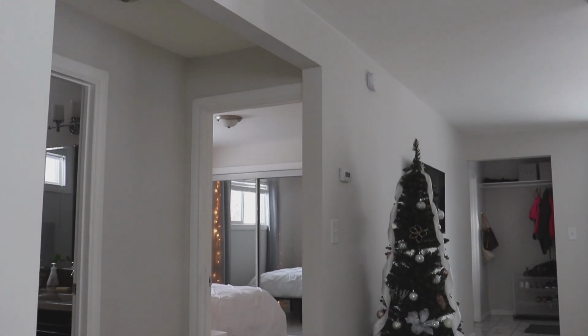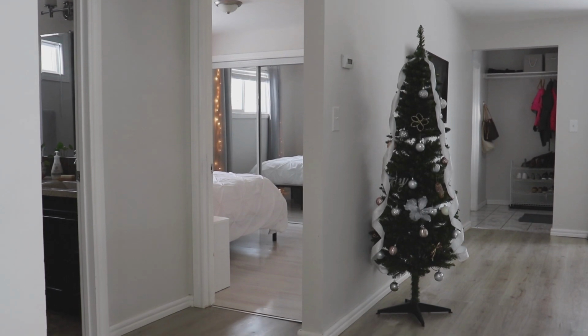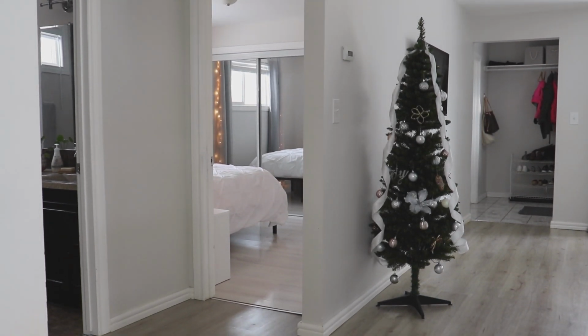I really like having the ambiance set in every room so that even when you're standing in the kitchen making coffee, you still have a nice view into the bedroom and it looks really inviting and warm.